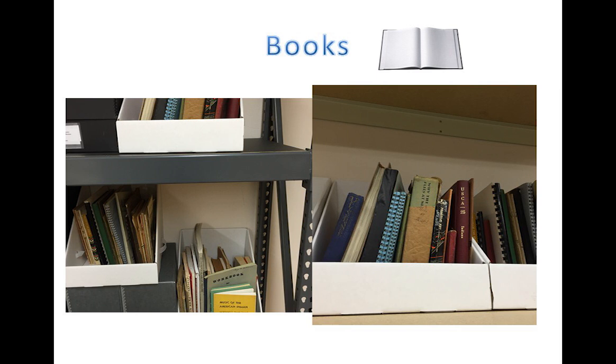For our books, we purchased these book storage trays. They're fairly economical. They run about $5 a piece. They're available through Gaylord Archival. And these are great because you don't want to stack your books on top of each other or lean them in a bookshelf, because if they fall, this could damage the spine and loosen the pages.